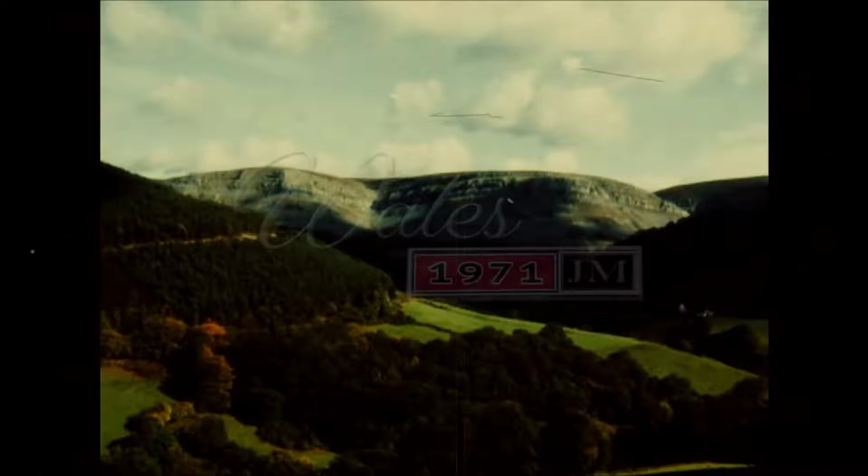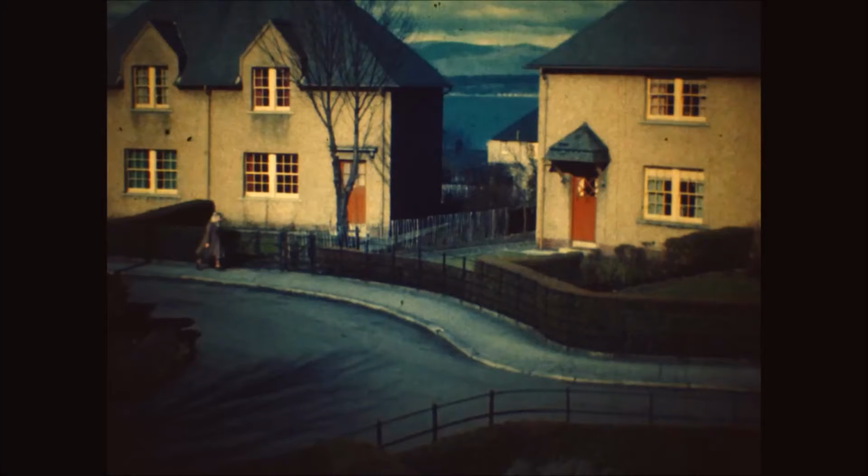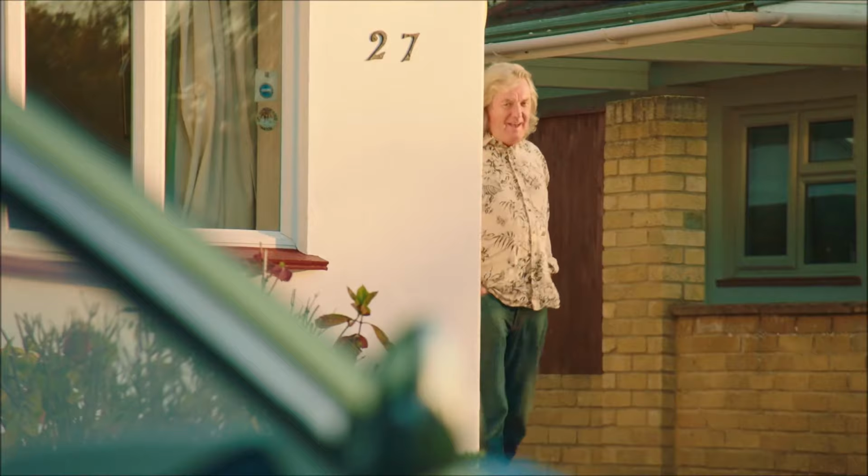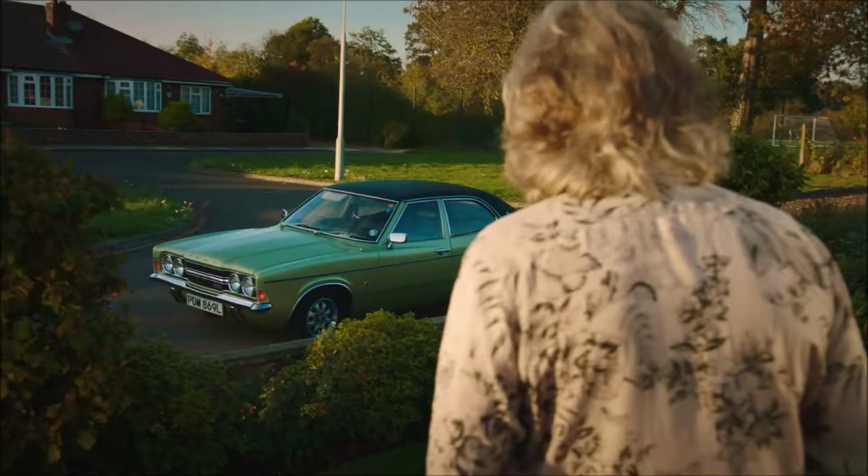A few years later, in South Wales, another young boy called James May went through the exact same thing. I was at my mate Andrew Jones's house, just up the road from ours, when his dad came in and said that my dad had just arrived home and he had a new car. So I went outside, and there, parked next to the curb, was a brand new Cortina GXL. And I thought, well, that can't be my dad's new car. But it was.